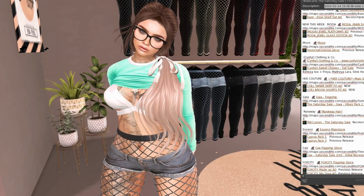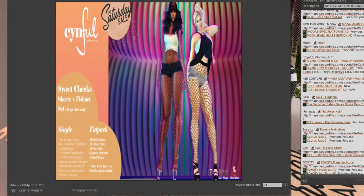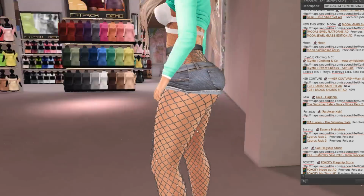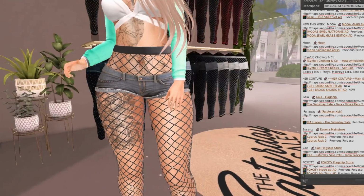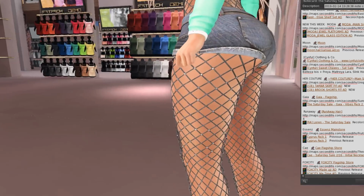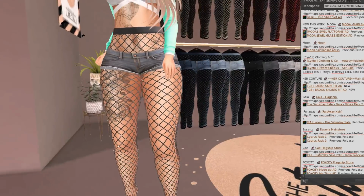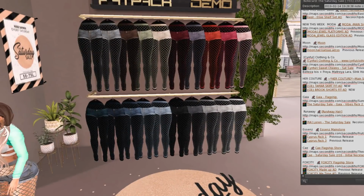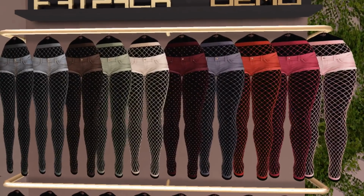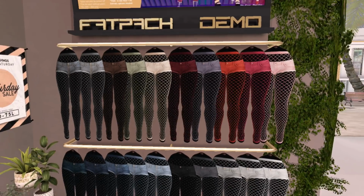Okay, and now we're at Sinful, and I have to go here. Oh my god, those are one of my favorite shorts ever in Second Life. So, sweet cheeks, shorts, and fishnet. They look so good. I bought this at Famished the first time, but you know, they were like 200 something, 250 or something, 275, but look how cute they look. I love how awesome they are. Okay, but now we have it for 75 Lindens, so now I have a problem with which color to choose from. If I buy two, maybe.